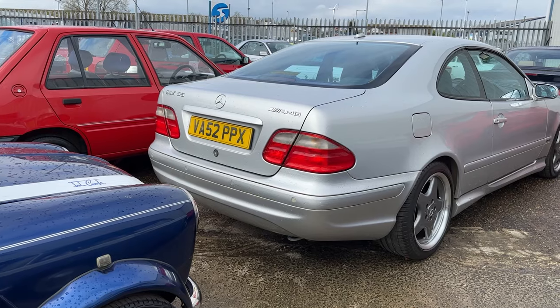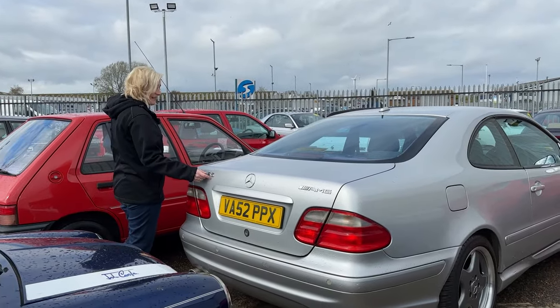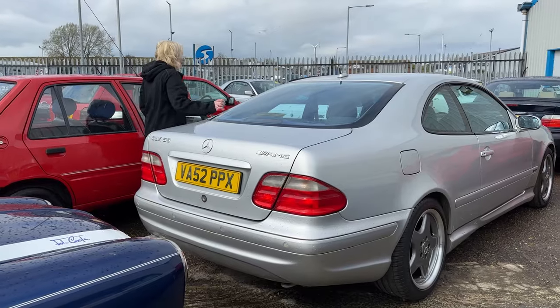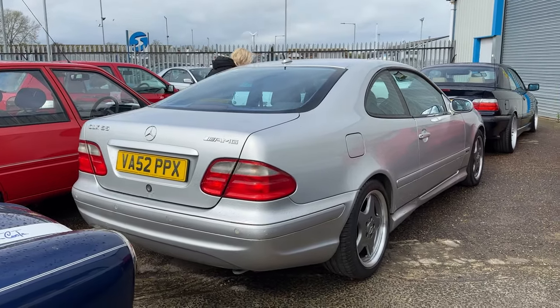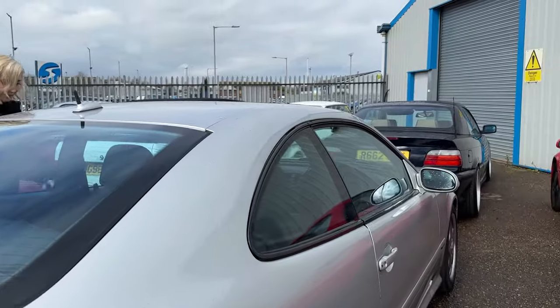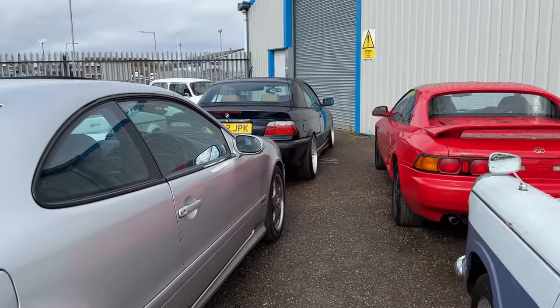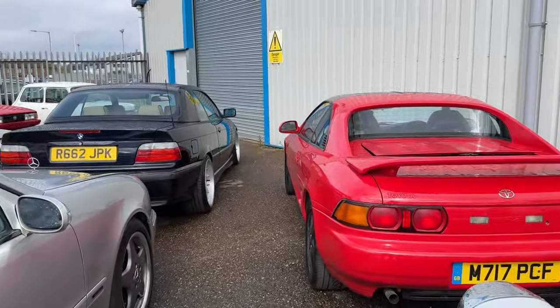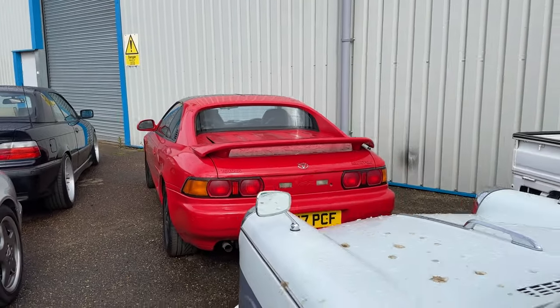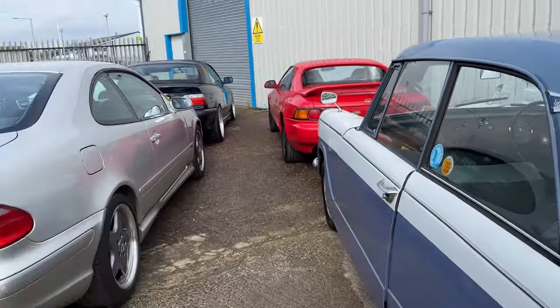Oh, Mercedes, it'll have a ridiculous engine and an AMG badge. This is another CLK 5.5. I do really like these. I think we've done the front there, haven't we? Except, did we get the MR2? No, we didn't. I can't remember now. We got the BMW. To everyone, she's looking at the Mercedes. I'm pretending not to notice.